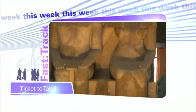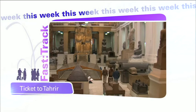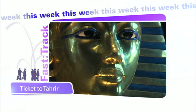If political protest is putting you off holidaying in Egypt, spare a thought for the people running the country's biggest museum. On Fast Track this week, we're in Egypt to find out how the country's biggest and oldest museum is surviving in the middle of Cairo's Tahrir Square.